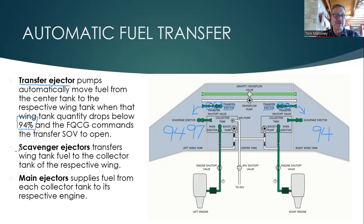Then we have the scavenger ejectors, and the scavenger ejector is right here. It sits in the wing tank, and it brings fuel across from the wing tanks into the collector tank. Those are what we call the scavenger ejectors. They're just like the ejectors up here. They just have different names for their locations.